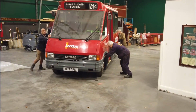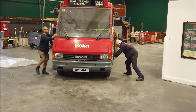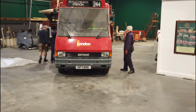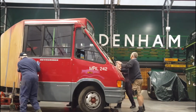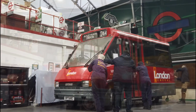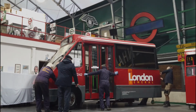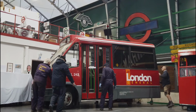Now moving into the kids' corner is the Optare MRL 242, but as you know, not only does it not have an engine, in fact it doesn't have anything connected at all. Even the steering doesn't work. It's only half a bus, as you can see, so we're now manoeuvring it into the place where it will live as part of the kids' corner. This is the kids' corner over in the newly refreshed museum.